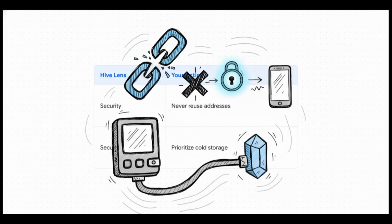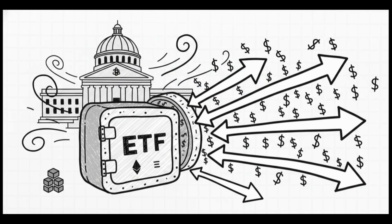And second, for any of your long-term holdings, cold storage, a hardware wallet, is your single best defense against these future quantum threats. All right, let's pivot from security to the market itself. Our third development is all about macroeconomics.